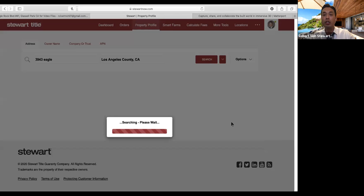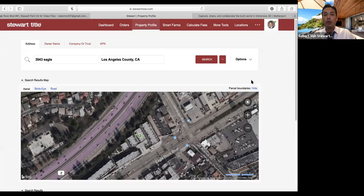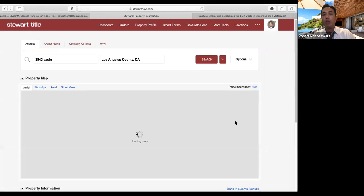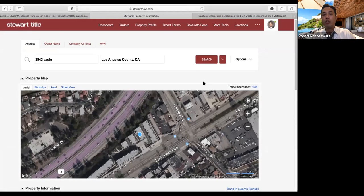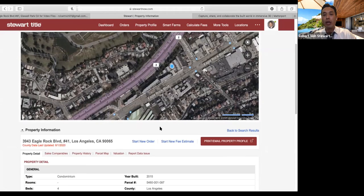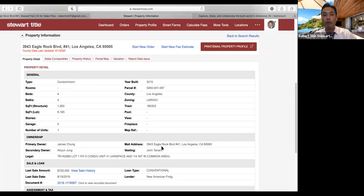When I go ahead and search, it's going to show like this. Not only this, it's going to show you a bunch of all the units over there. You find the owner's name here, and make sure which one is the correct property. In my case, it was unit 41. So I just click here, view property info. Then you'll be able to see what the property is, and all this property information.